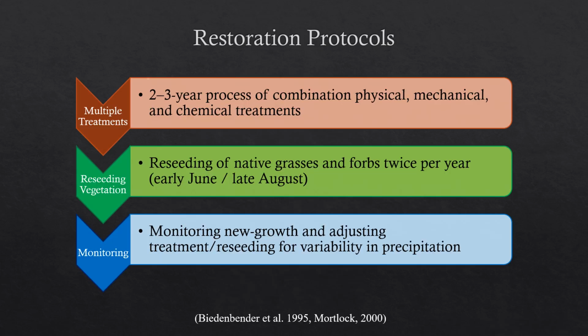The following protocol for reducing Lehmann's lovegrass stems from recommendations made by Bedenbender et al. 1995. Multiple treatment methods on Lehmann's lovegrass should be conducted over a minimum of 2 years. On the first year, treatment will begin in the winter using a controlled burn on invaded pastures.